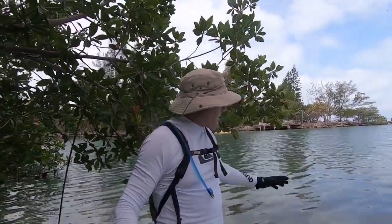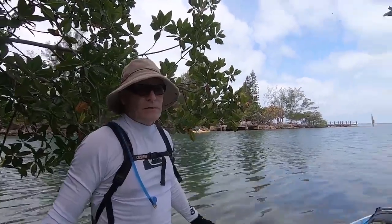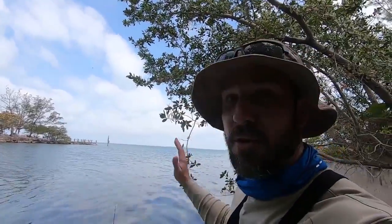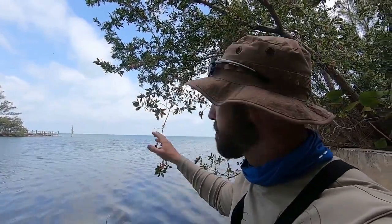We've got water. What's a primary concern? Water, right? Yeah, this is a desert. This is a very wet desert. There's zero drinking water the entire way that we're going, the 30-ish miles that we're going to be paddling.